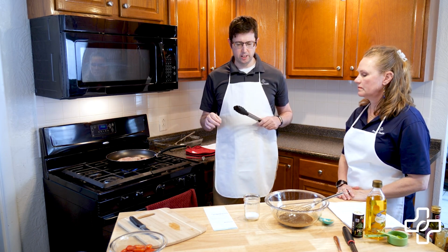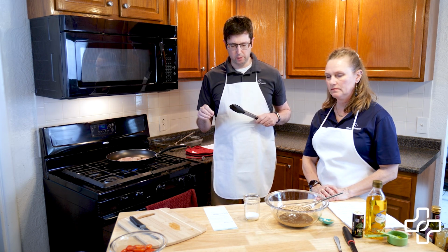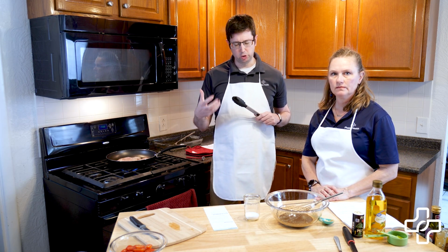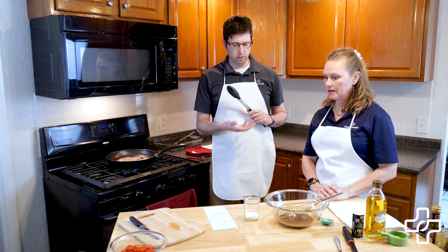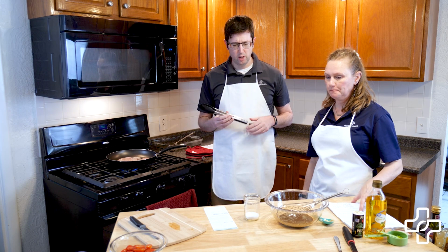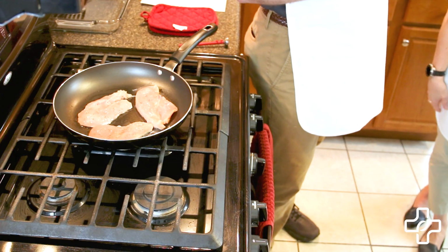There's not a lot of ingredients, but I think we have a good mixture of nutrients. So we get a lot of protein from the chicken. We get, as you mentioned earlier, the vitamins from the cherry tomatoes. Can you talk about why it is important that we have a variety in our diets?